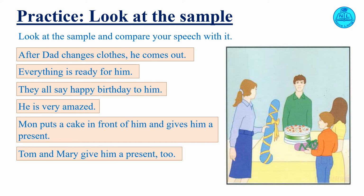After Dad changes clothes, he comes out. Everything is ready for him. They all say happy birthday to him. He is very amazed. Mom puts a cake in front of him and gives him a present. Tom and Mary give him a present, too.